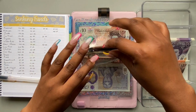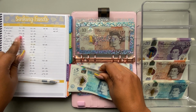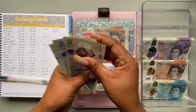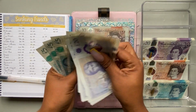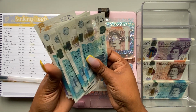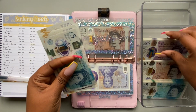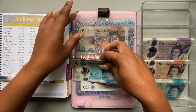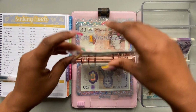Okay, and then in terms of my eldest daughter, Jada, at the beginning of the month she had 105 and I've added 20 this month. So we should have 125. 20, 40, 60, 80, 100, 105, 110, 115, 120, 125, which we do. Again, I'm going to change out 4 5s for a £20 note. And I'm going to put that back in here. And that's all done.